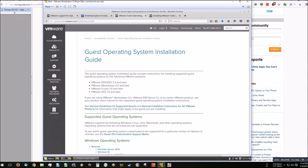None of these are the VMware product I'm using, right? I'm using VMware Player. None of these are it. Maybe the closest is Workstation. ESX is actually something you load onto a server to run virtual machines from a server. It's not on a desktop. So I guess the closest is VMware Workstation.